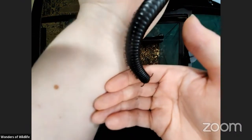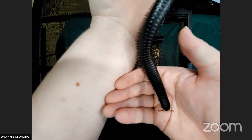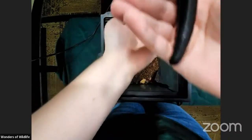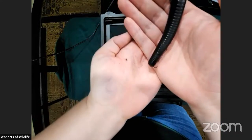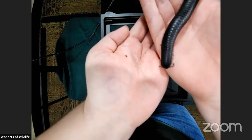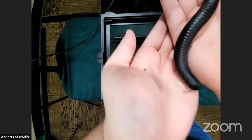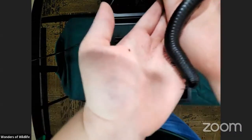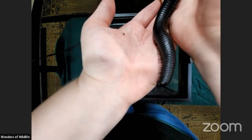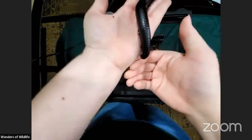What other things do you guys see on this millipede? What other body parts do you see? I see their antennas. So these guys are mainly nocturnal animals, and they spend a lot of their daytime underground. So because they do that, they don't have really great eyesight. They have eyes, but they're very simple eyes, and they don't see very well. So they use those antennas to help them see.